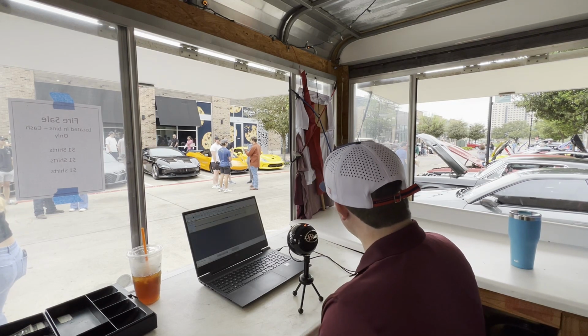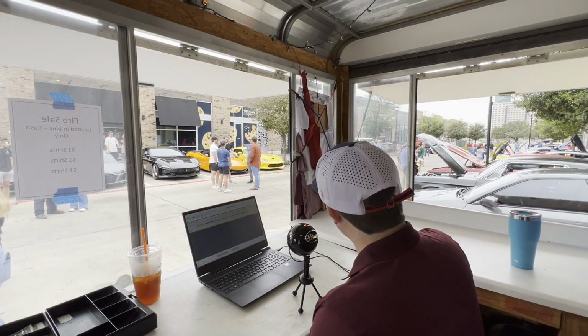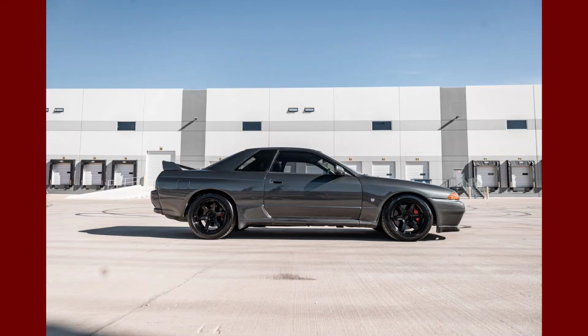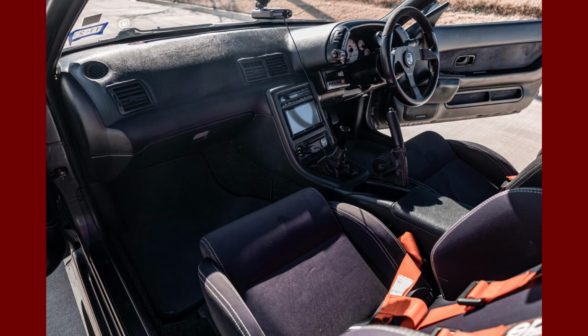Now, directly to my right over here, probably just out of the frame or just below it, we have Strom's R32 GTR, making about 480 horsepower on E, almost 500. It's currently for sale, I think $52,000. If you're looking in the College Station area for an R32, or really anywhere in Texas, we've got an R32 for sale. Check it out. Super cool car.